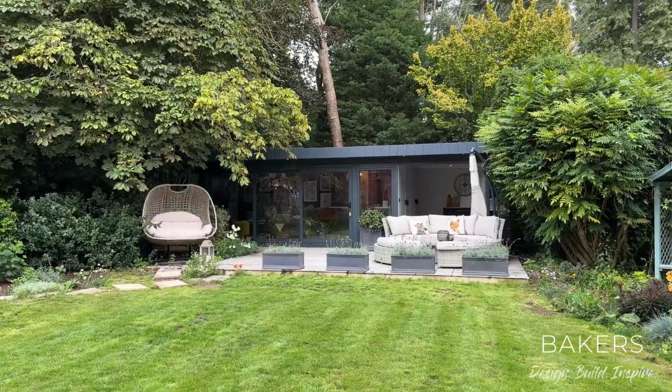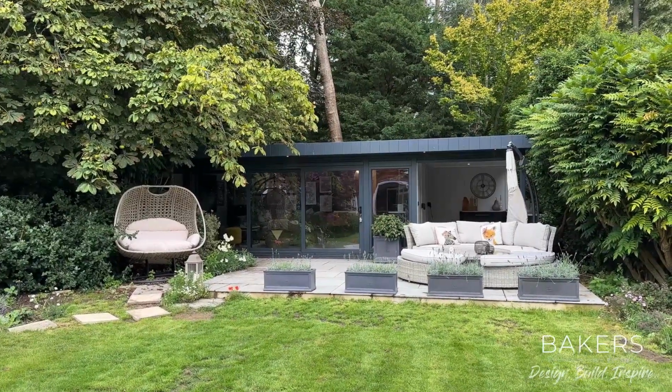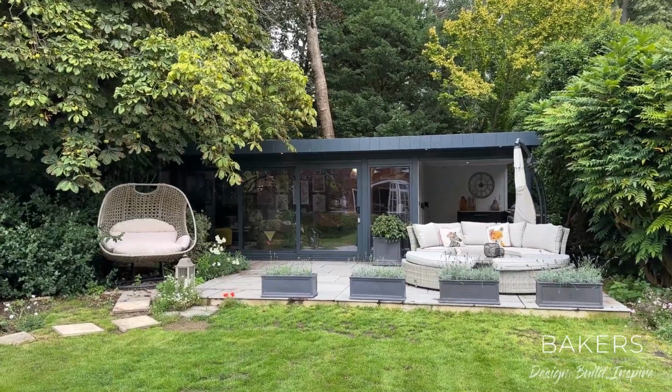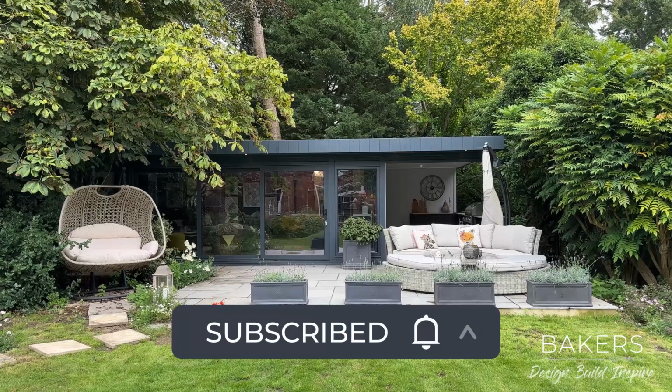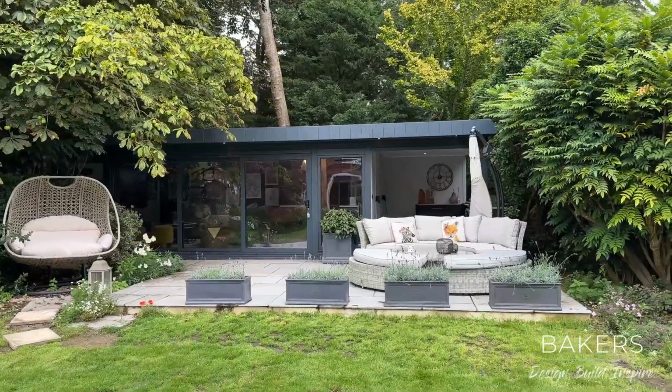So this project has so many great features on it, slightly tucked away behind the trees, which I really love. We completed this just before Christmas, and back now in August of 23. It's had that 6 months to really cement down and feel really part of the room. That anthracite with the green you can see works so well.